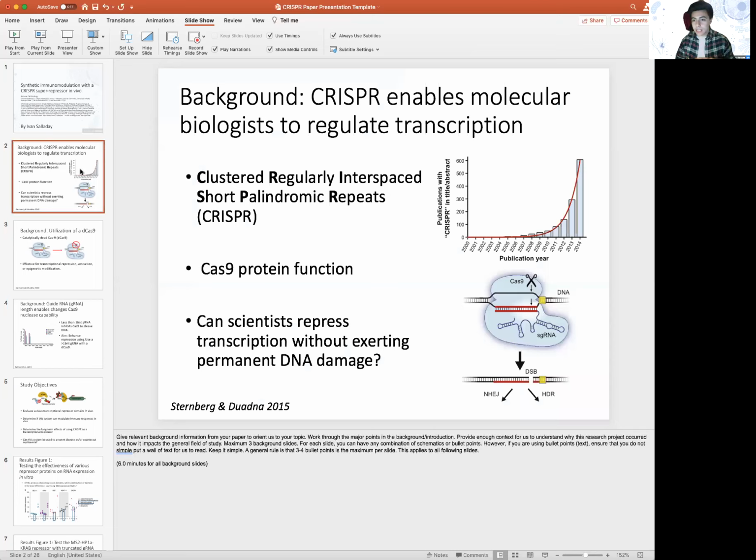But before we get into the nitty-gritty of the paper, it's really important to understand some background around CRISPR, and how it enables biologists like myself and yourself to regulate transcription at a very precise level. So CRISPR stands for clustered, regularly interspaced short palindromic repeats, and it was found in bacteria in their genome to be some sort of defense mechanism or immune response against viruses.